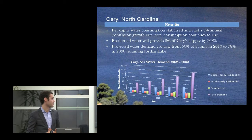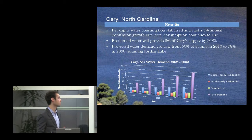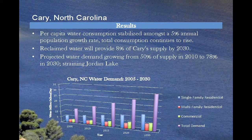Results in Cary, they have been successful, and they are on track to reduce per capita consumption by 20% by the year 2015, although their population continues to increase at an annual rate of 5%. So this means overall consumption continues to rise. Currently they're at 50% of total supply as far as demand right now, and the EPA estimates by 2030, an increase to 78% in demand.